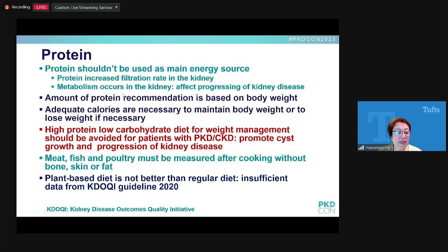So not just protein, we also look at the calories. A high protein, low carb diet for weight management should be avoided for patients with PKD and also chronic kidney disease, because high protein can promote the cyst growth and also progression of the kidney disease. Meat, fish, poultry must be measured after cooking, without bones, skin, or fat.